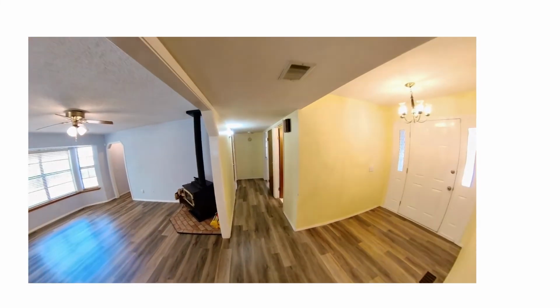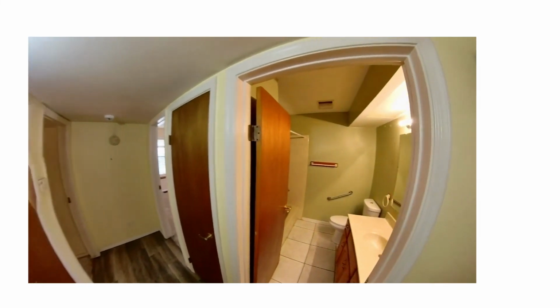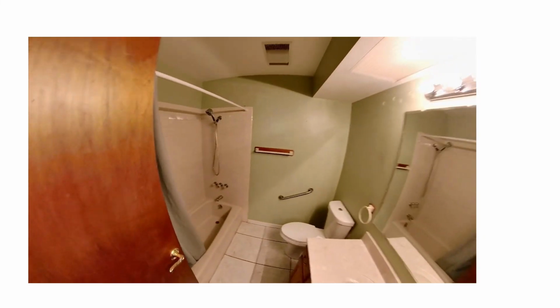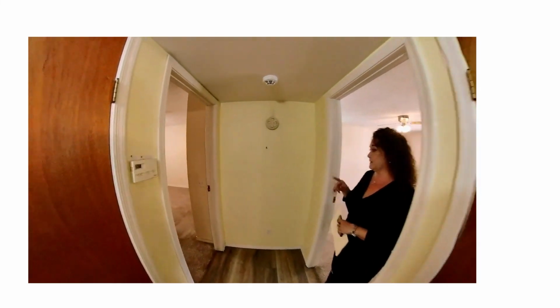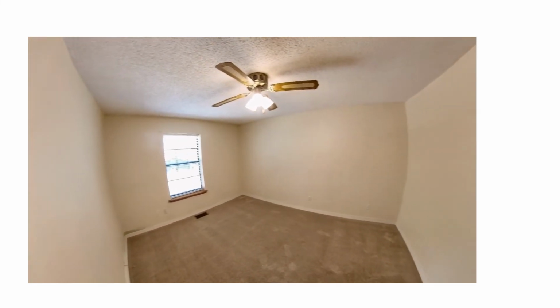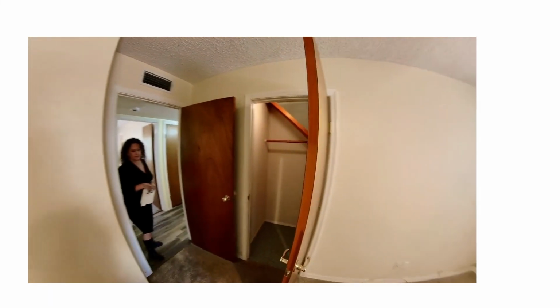As you go down the hall, the guest bathroom is to your right. It's a full bathroom. Yeah, that's really nice. Coat closet, and then off to your left is the guest bedroom. It's a nice sized bedroom. Yeah, really nice size rooms. And a decent sized closet.